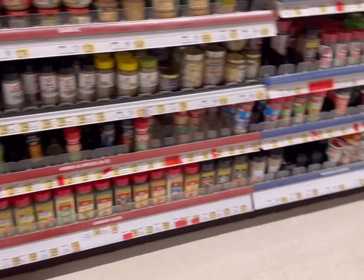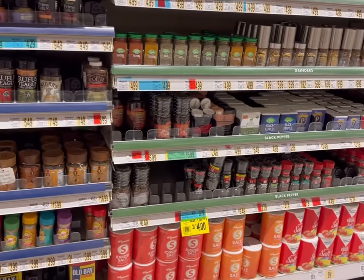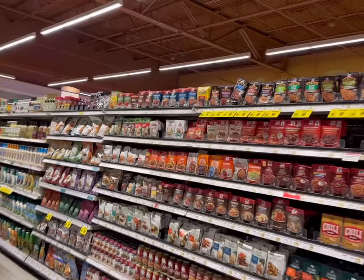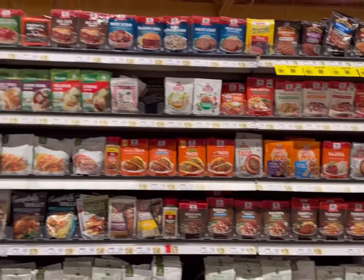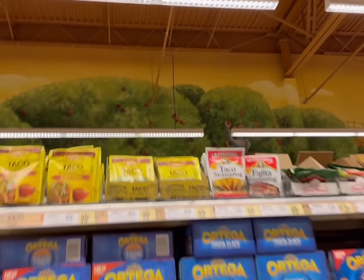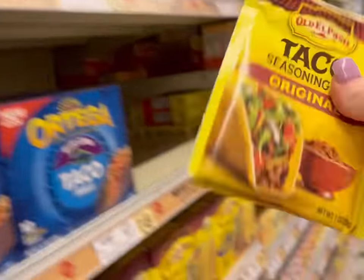Okay, why can I not find taco seasoning today? Oh, you know what? I just remembered where it might be. Okay, is it over here with the spice packets? No, I can't find it. Is this the point where I wish I had brought my coffee in with me? Okay, well, I'm just gonna get some packets since I can't find the big thing that I like.